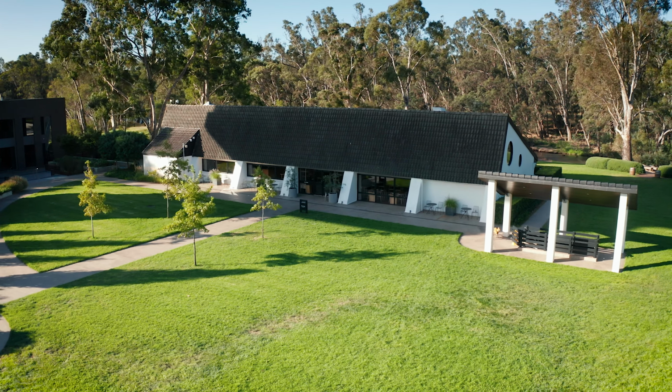Right, and here at Mitchelton you now have two restaurants, so Providore here that we're in, and the Muse, is that correct? That's correct. Yeah, we're currently sitting in Providore, and this is our breakfast and lunch venue seven days a week, and we have our Muse restaurant which operates for dinner seven nights a week and on the weekends.